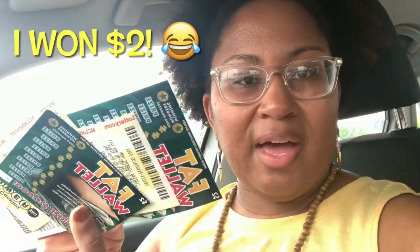All right, y'all. So I just went in the little store here and got my lotto tickets. I got five $2 scratch offs, this fat wallet, and then I got one Powerball and one Mega Millions. Just a little bit of light lottery shopping. I haven't bought any lottery tickets in a really, really long time.